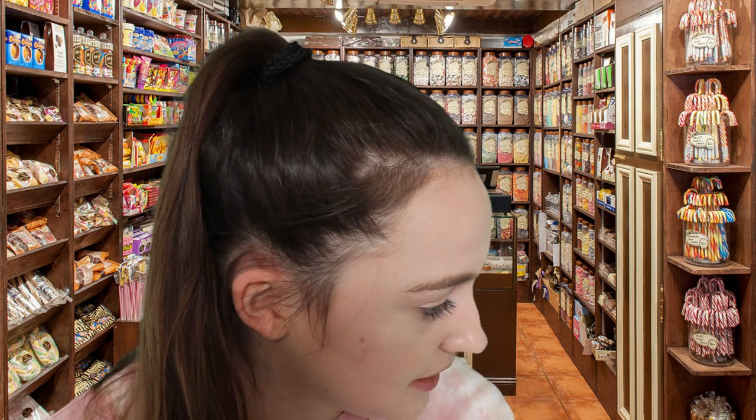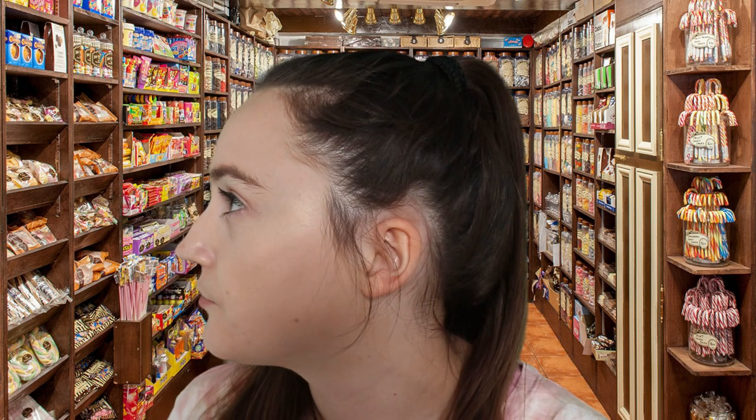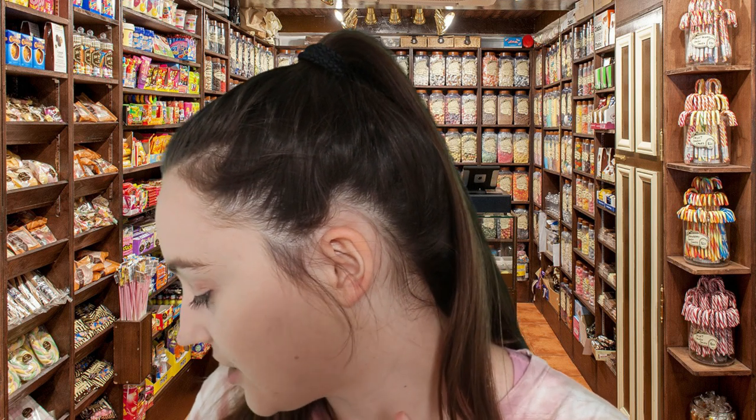I'm not sure what else you might like. Let me have a little look. So you've got the Mars, you've got the wafers. Maybe more of like a biscuit one. How would that sound? Biscuit, yeah, with chocolate. Let me think, which one do we have with biscuit? Oh, we've got biscuit with caramel on top. I know just the one. Let me have a little look. Oh, there it is.